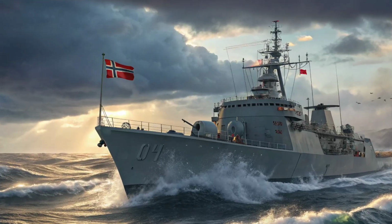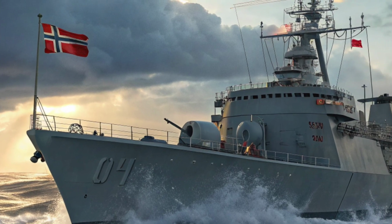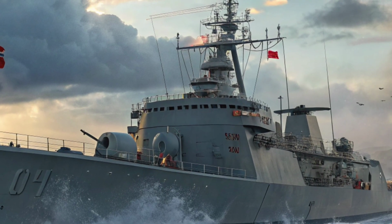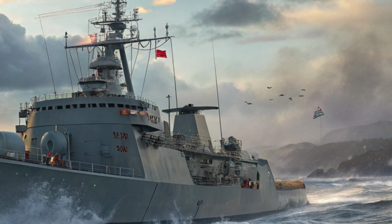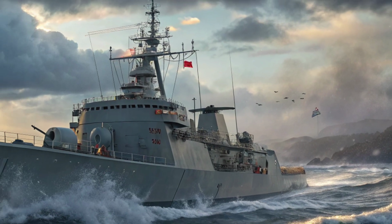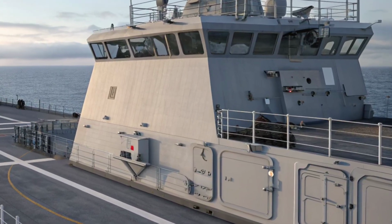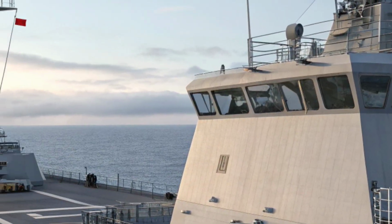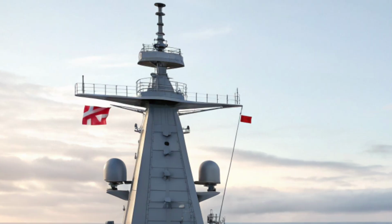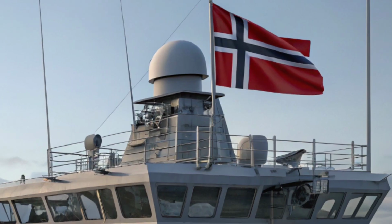For surface warfare, it carries Norway's own Naval Strike Missile, a stealthy, precision-guided cruise missile with a range of over 180 kilometers. This missile can fly low over the sea, avoiding radar, and strike with deadly accuracy, a perfect example of Norwegian engineering. The ship is also built for anti-submarine warfare, equipped with advanced sonar systems, lightweight torpedoes, and its own helicopter, usually the NH-90.